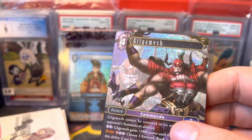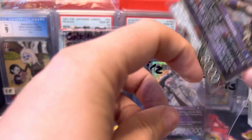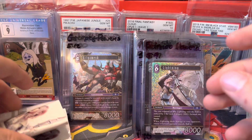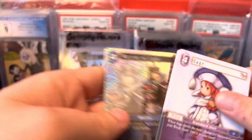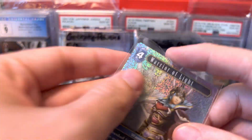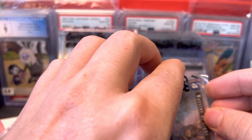Gilgamesh. Okay, he's looking pretty epic. He's got 4, 5, 6 arms. Better than Machamp, I suppose. Okay, Gilgamesh with all of his arms for all of his girlfriends. Warrior of Light. I think he's going to be a good guy. Very nice.